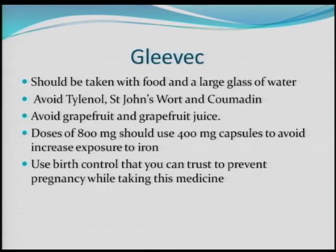to take your Gleevec. With Gleevec, you cannot have Tylenol because it interferes with and competes with that binding site that Dr. Trent showed you on his slides. No St. John's wort. Got to watch if you're on Coumadin. Please tell your physicians if you're on anticoagulants because it, again, will interfere with the absorption and the binding. Avoid grapefruit and grapefruit juice. If you take grapefruit or grapefruit juice, it's going to increase your Gleevec blood level. So you will have more side effects, okay?